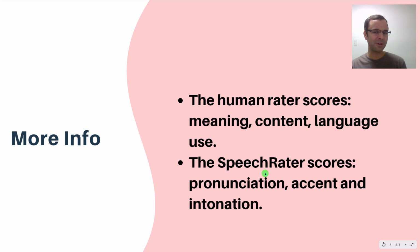Now, why might that be? Well, they didn't exactly say why they're making this change, but my guess would be that to have humans checking you for meaning, content, and language use, that's pretty good, right? Because that's something humans can do easily and consistently. But for pronunciation, accent, and intonation, that's pretty subjective. And so one human might judge you entirely different than another human, even just based on their life experience and whether or not they've had exposure to your accent and your way of speaking in their regular life. But again, that's just speculation on my part.